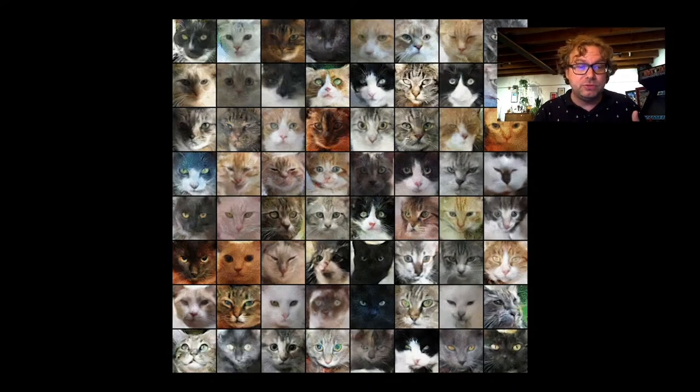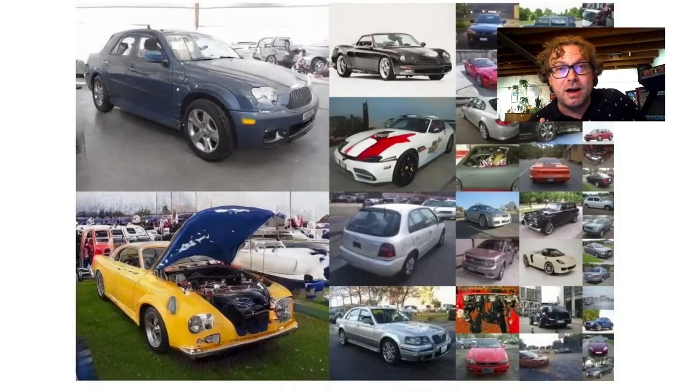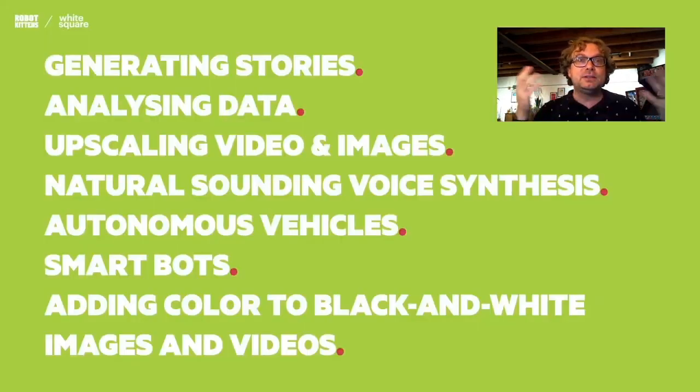And you can apply this to cars. These are all images of cars that don't exist. You can even do that with humans. These are humans that don't exist. They're randomly generated based on information about humans. And this is how we apply it to images. But we can also apply it to generate random stories, analyze data in a way we cannot do, upscaling video and images to higher quality, create natural sounding voice synthesis, autonomous vehicles, like your car that can drive itself. It all uses neural networks and machine learning.